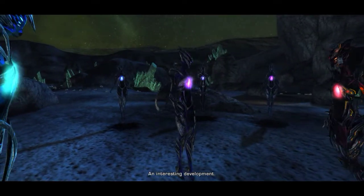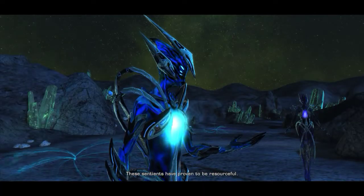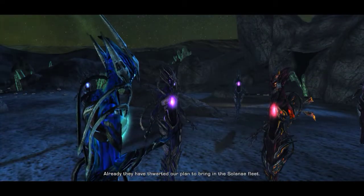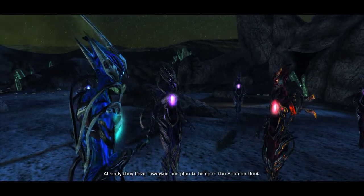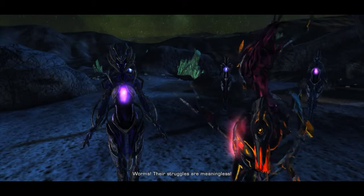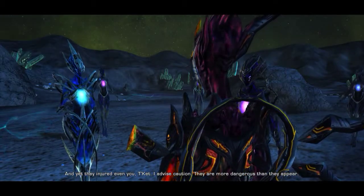An interesting development. These sentients have proven to be resourceful. Already they have thwarted our plan to bring in the Solene fleet. Worms, their struggles are meaningless. And yet they injured even you.